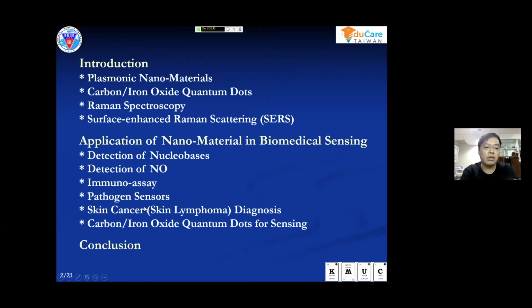Okay, right. So my presentation I will divide into 3 parts. The first is the introduction about what is nanomaterial and the Raman spectroscopy, because Raman spectroscopy is a very important instrument in my lab. And meanwhile, I will also introduce what is surface enhanced Raman scattering. As was just mentioned, I will give a very brief introduction.